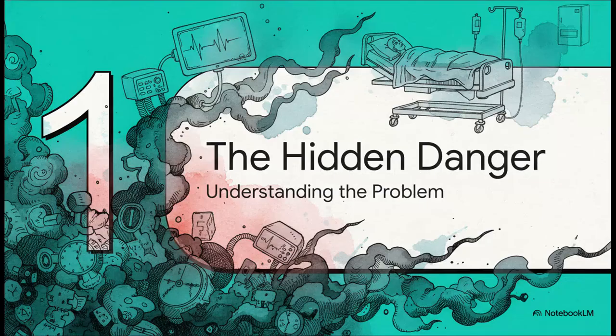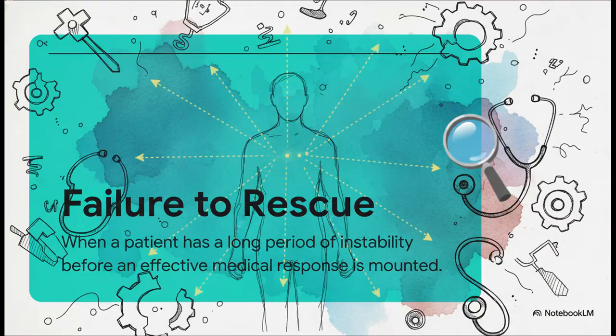This is where the real fight for survival often kicks off, long before any big alarms start blaring. So to really get why the solution is so brilliant, we first have to get a handle on the problem itself. It actually has a name, and it's a pretty sobering one. It's called failure to rescue, and that name tells you everything you need to know.